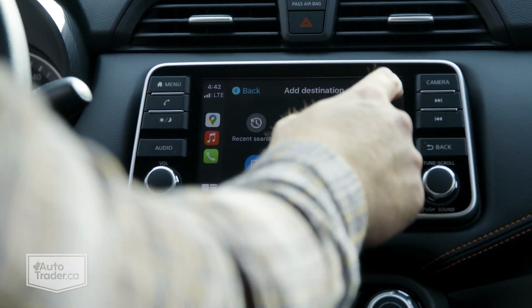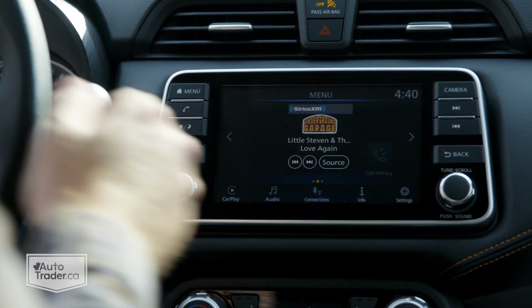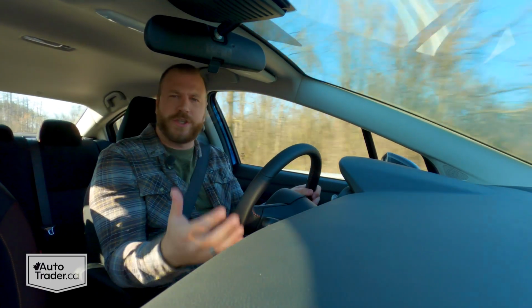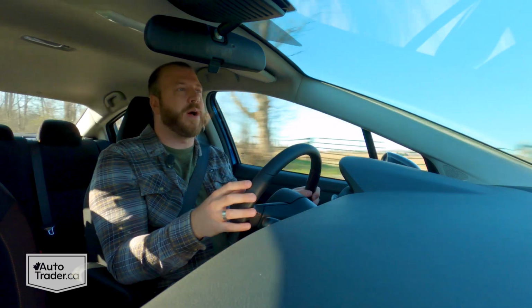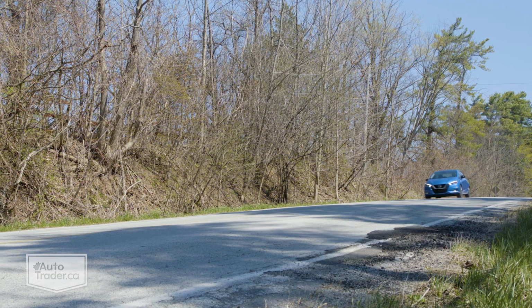And then the other thing you get in here that is a bit surprising for the price is satellite radio. I love to see that in a car like this. Then going back to those safety features, no, there's no lane keep assist. It's just basic cruise control, no adaptive stuff. But you do get a government mandated backup camera as well as blind spot monitoring. So even for a car this small, lots of peace of mind here.